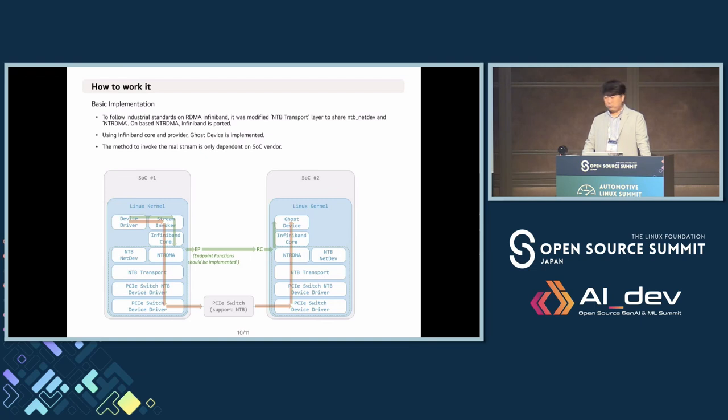That is about how we work. My approach is following the industrial standard and implementing the Ghost device. To adhere to the industrial standard on RDMA InfiniBand, it is modified by the NTB transport layer to share NTRDMA. That is using the InfiniBand core and provider.